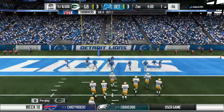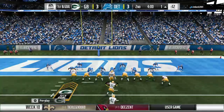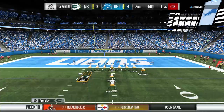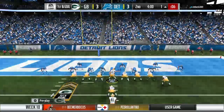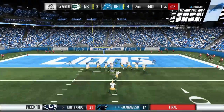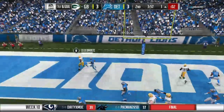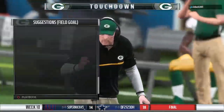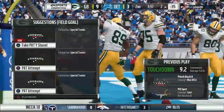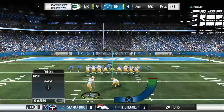Suddenly, it's first and goal after the interception. A quick change in the situation here. They come out here in the eye. Wide left. So after the INT, it's Rodgers, and he's got it. It's caught for a Packers touchdown. In for the score, and the Packers are able to cash in for 6.